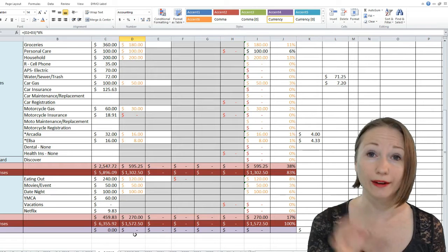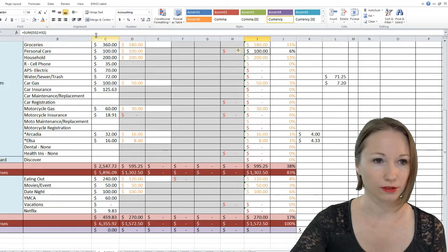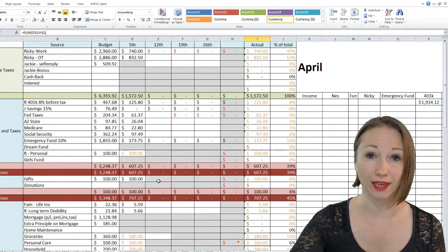So I've told every single dollar where to go. Now I'm going to balance the checking accounts. Let's see here. Let's open those up. We're going to balance the checking accounts and see what we're doing.